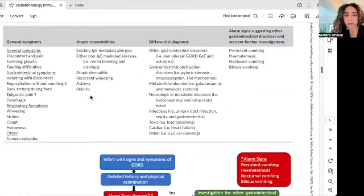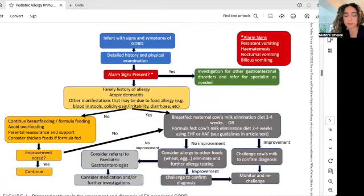And it's very scientific. And here there is even a diagram. So for example, in infants with signs of reflux disease, you take a detailed history. Is there a family history of allergy? Is there any atopic dermatitis or eczema? Are there any other manifestations that could suggest food allergy, like diarrhea, colicky pain, irritability?